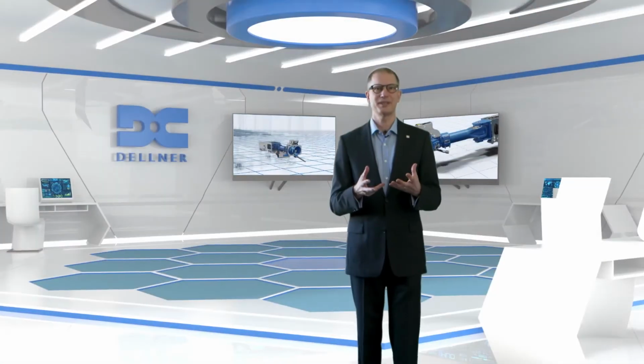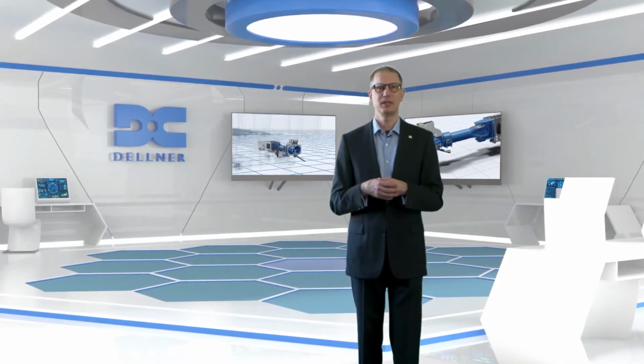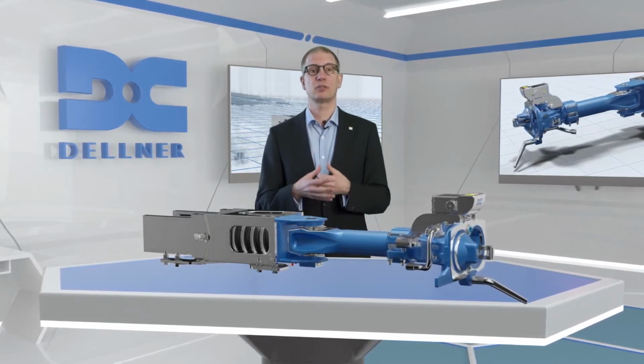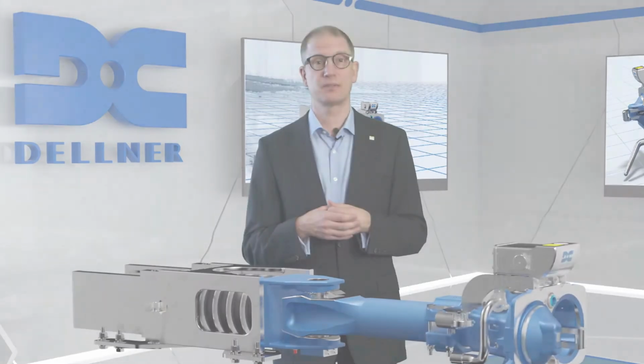We are pleased to present the Dellner DAC coupler, which will enable the European freight industry to move into the digital world. Our solution will be available in 5 levels of automation, and our modular system will allow for easy upgrades. Let's explore the different functional levels.